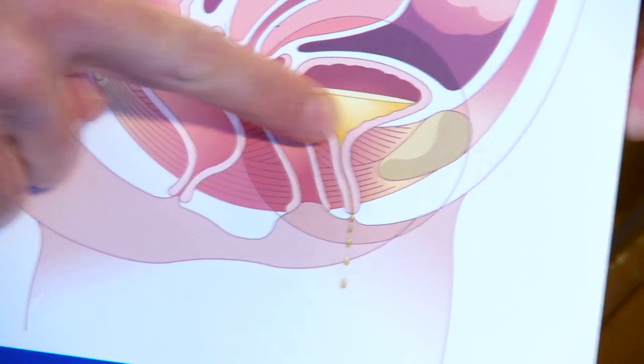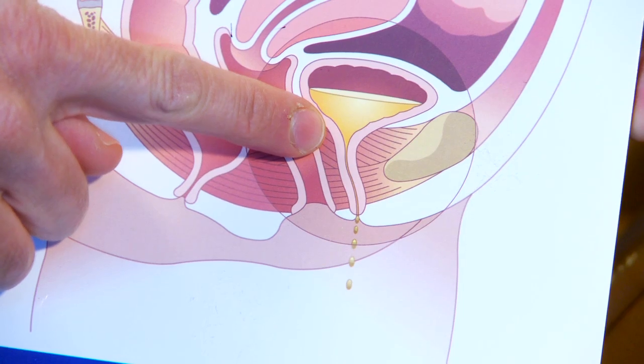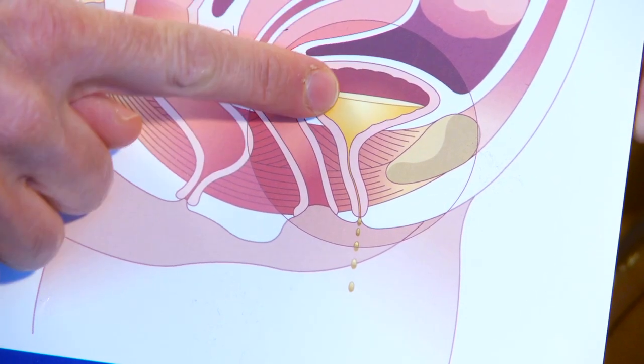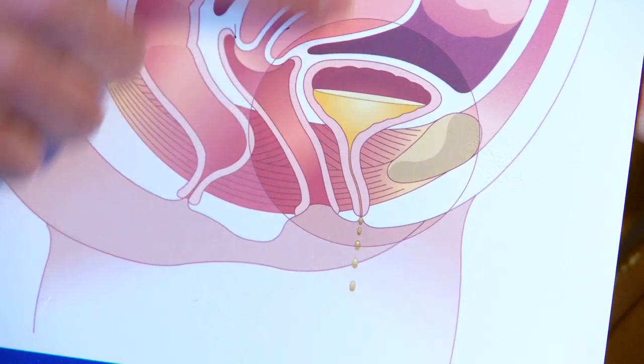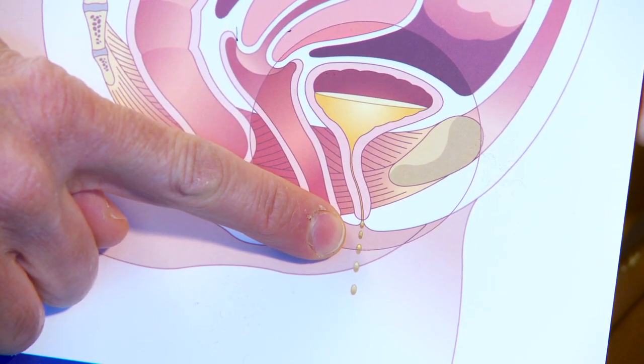So the normal anatomy, we have the bladder and the urethra. At the junction is essentially a ring of muscles which maintains the urine within the bladder. Unfortunately, activities such as childbirth can tear some of those attachments so that those ring of muscles do not work adequately. The most common treatment option for women for stress incontinence is something called a sling procedure.